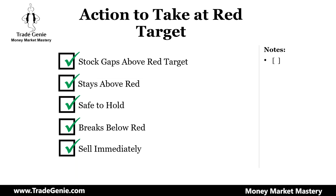But there could be a situation where the red target is crossed with a bang. So maybe it gapped up. There's news and it gapped up. It gapped above and it's far from the red target. So it gapped up at 118, 119 level, and the red was 115. So now you got lucky, some news came and then it gapped up. So when the stock gaps up, it's called luck, not the skill.